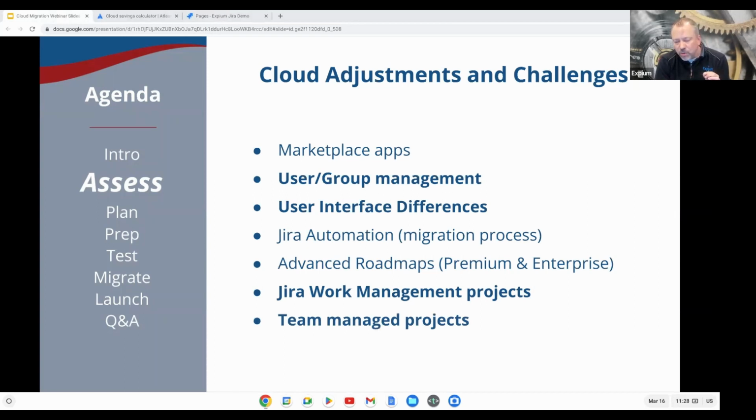With customers that are migrating from server to cloud, what we recommend in cloud is that you turn team managed projects off, because they're on by default, and when they're on by default, users can just spin up their own projects. Now, sometimes that's okay, sometimes it's not okay. What happens is you wind up having some mission critical data or work in a team managed project, and it can't be accessed, administered and reported on the same way company managed projects can.